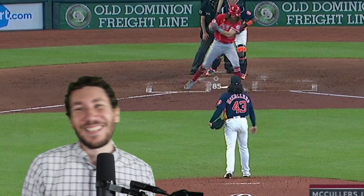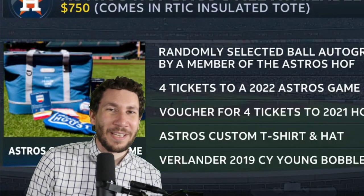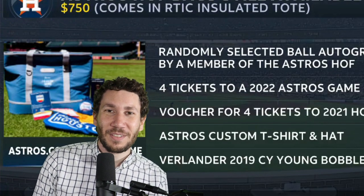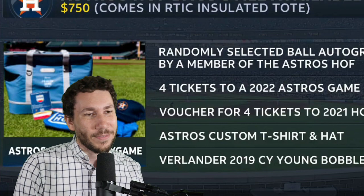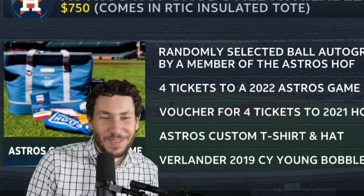It doesn't matter. He still swings at it. All right, that's not a great at-bat from Marsh there, right? He swung at all the things he shouldn't have, and he didn't swing at the things he should have. Baseball's tough. It's really, really hard. It's a really, really hard sport.